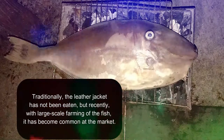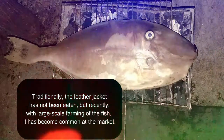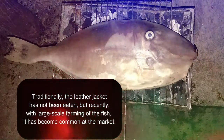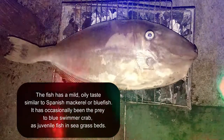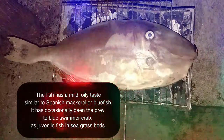As food, traditionally the leather jacket has not been eaten, but recently with large-scale farming of the fish, it has become common at the market. The fish has a mild oily taste similar to Spanish mackerel or bluefish. It has occasionally been the prey of blue swimmer crab as juvenile fish in seagrass beds.